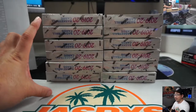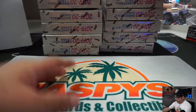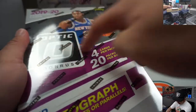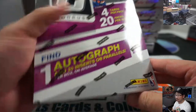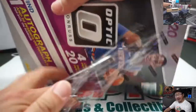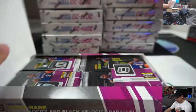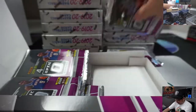All right, so we've got 6 right there, 6 right there, 12 boxes. RJ Barrett on the front, 1 autograph, and a bunch of inserts and parallels per box on average. I think only veteran commons won't ship in this. Everything else, of course, will. No hot boxes in this Optic basketball.